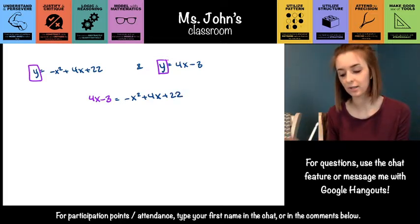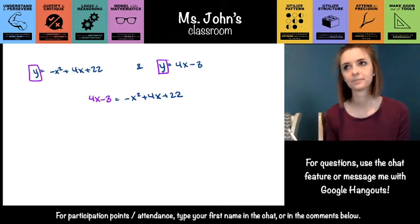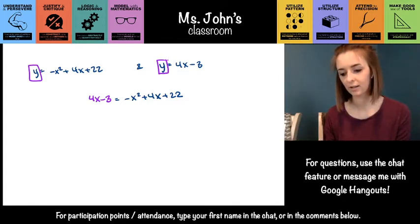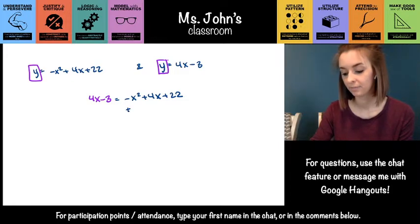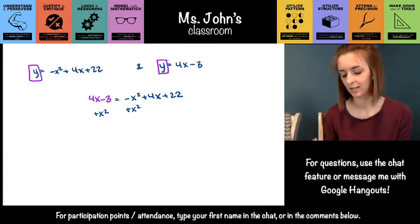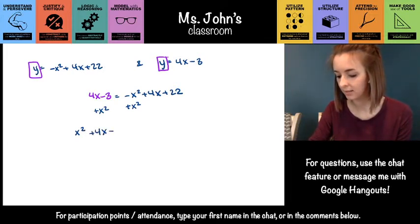So I just set them equal to each other, and then what you're trying to do is get a 0 on one side. So get everything over on one side and then a 0 on the other side. And I'm actually going to move it left. I'm going to move everything left because I don't want to have a negative x squared, personal preference. You might have the same preference if you remember what you have to do if it's a negative. You have to factor it out, and anyway, it's just harder. So I'm going to have positive x squared and 4x minus 3.